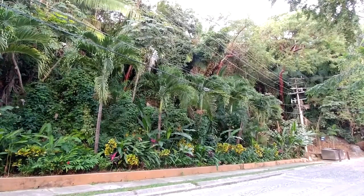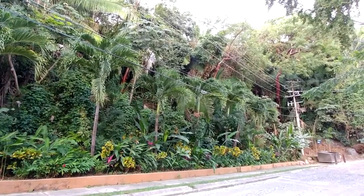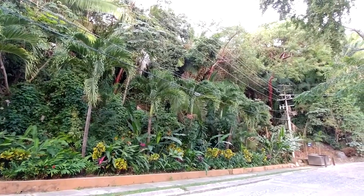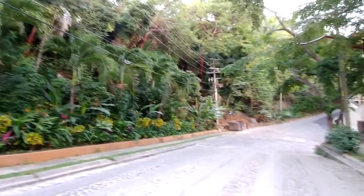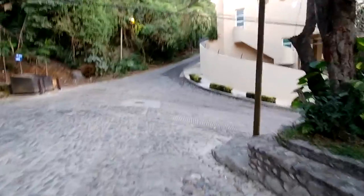So you can't see it here, but there was an animal running around in these beautiful jungly looking foliage there. You can hear it here in a second. And I think it was just a squirrel. I didn't get a good look at it, but I saw a gray tail.